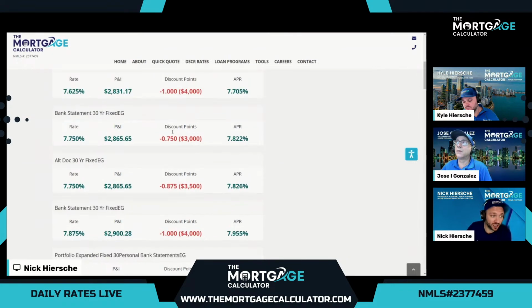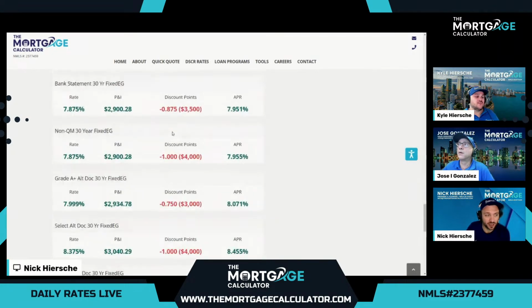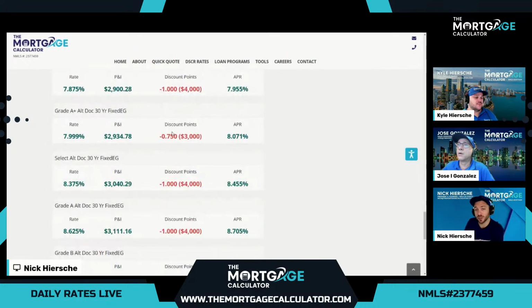Now, if we scroll down here, there's a ton of different versions of these bank statement programs. As you can see, dozens and dozens of them. Our team can navigate which one of these may allow such things as a recent bankruptcy or foreclosure, things like that that may have higher rates, but allow more flexibility. So tons of different options here.